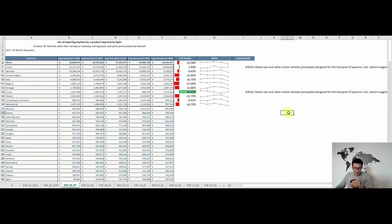And we see here that the exports were down almost 11% compared with the figures from 2019. The worst performance in the last 5 years, below the psychological threshold of $50 billion, if you want. But anyways, the automotive sector is very, very important for Spain's economy. Lots of manufacturing plants in Spain, from, I don't know, Volkswagen and Nissan to Daimler and PSA, or Stellantis, whatever it is called now.